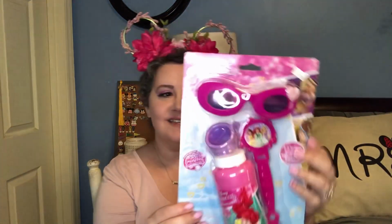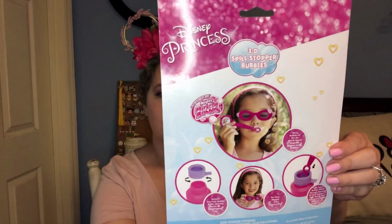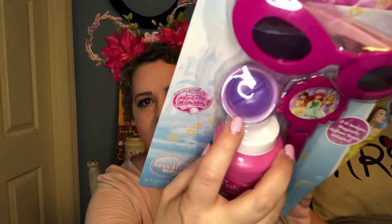So this is a 3D Spill Stopper Bubbles Super Miracle Bubbles, and it says that 3D images magically appear inside the bubbles when you wear these glasses. So this is really cool. Like I said, I'd never seen anything like it before, and for $2.99, you bet ya, we're gonna give it a shot. And if it doesn't work and she doesn't want to wear the glasses, she doesn't have to. I can use these in all of the bubble wands that we do have here. Oh, I see what they're saying. There's a little rubberized top here, and you see the slit in the top. So I'm assuming it takes all the excess off and keeps it from spilling. That's pretty amazing. Genius idea.